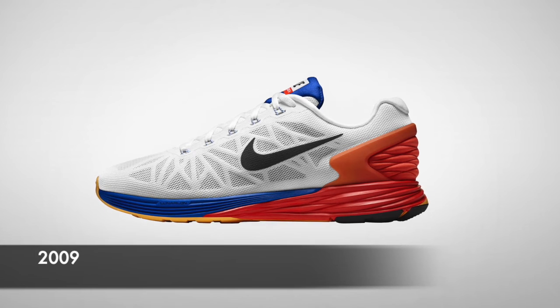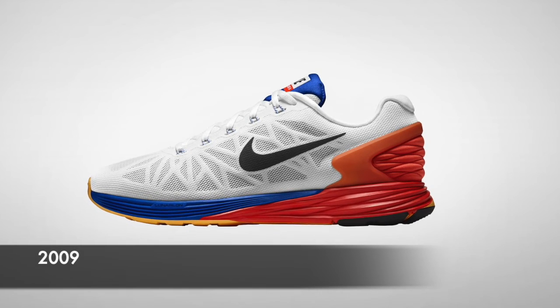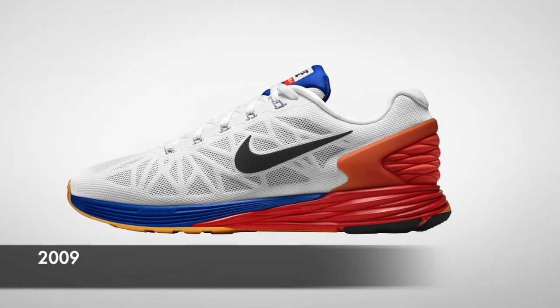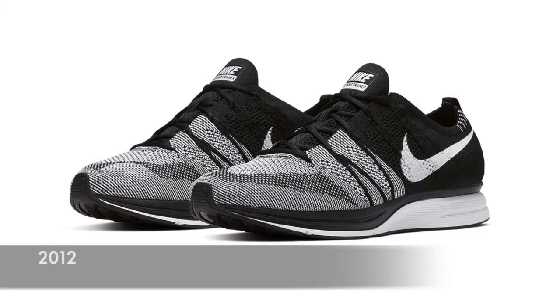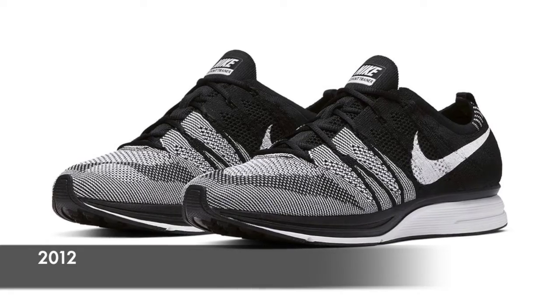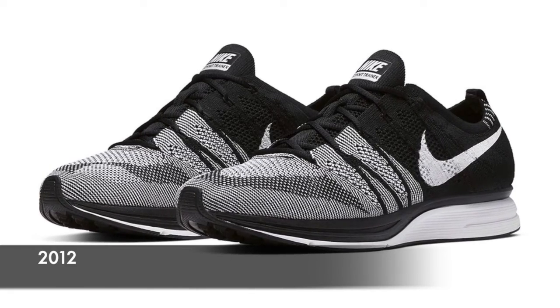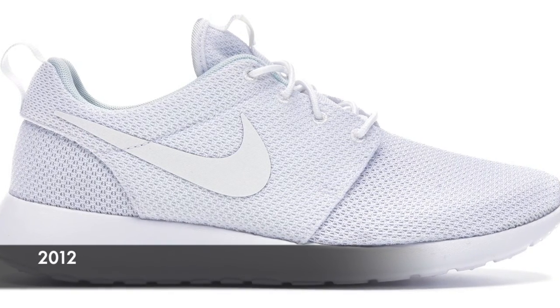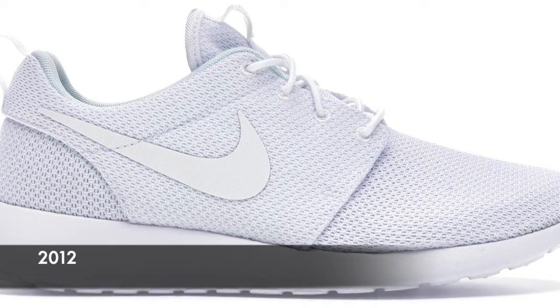Nike releases a new foam midsole called Lunarlon. It was designed to be lightweight, offer better stability, and absorb impact to return to runners. In 2012, Nike launched Flyknit technology. It uses light, high-strength fibers knitted together to create a shoe. Along with Flyknit technology, Nike also released the Roshe Run. They used to be very popular but have fallen off in recent years.